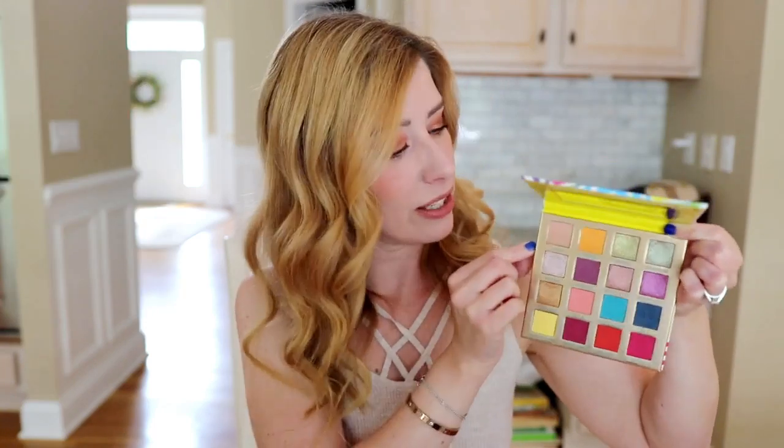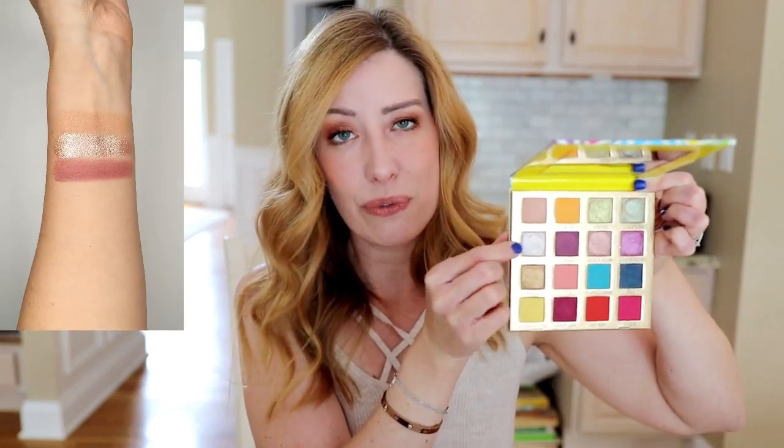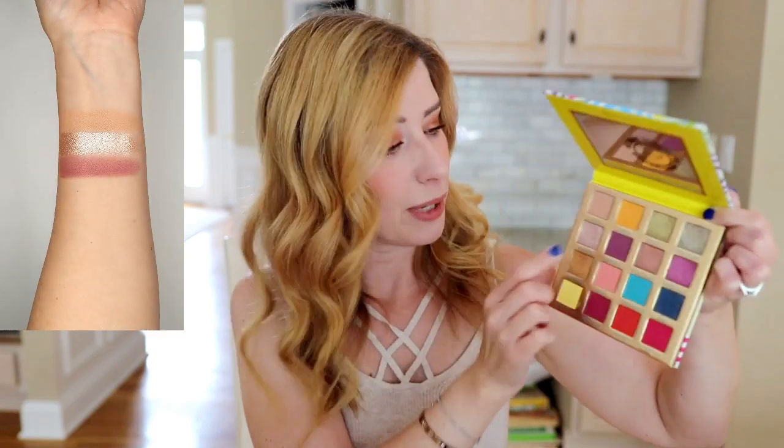You could also pair the blues in the palette with Coastline, which is that really pretty duochrome blue in the corner there. Or these blues would also look gorgeous with that Paradise gold shade as well. And then if you wanted to do some more neutral looks with this palette, you could always do Sand in the crease if you're a fair skin tone, and then Marina on your lid, which is this beautiful champagne shimmer, and then Cabana in the outer corner like I did for my look before.